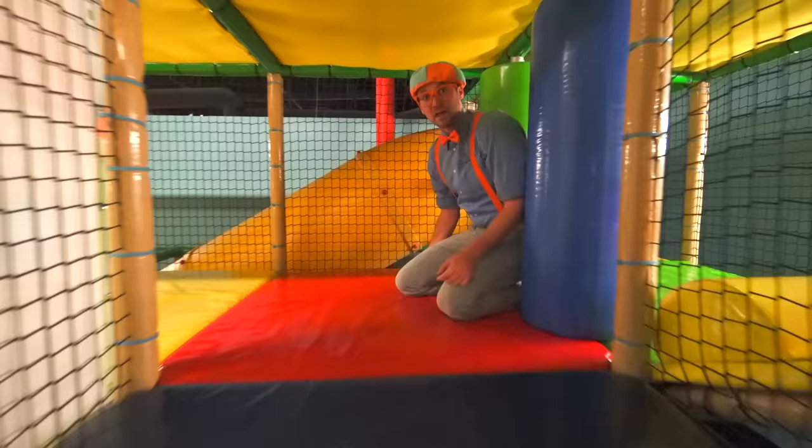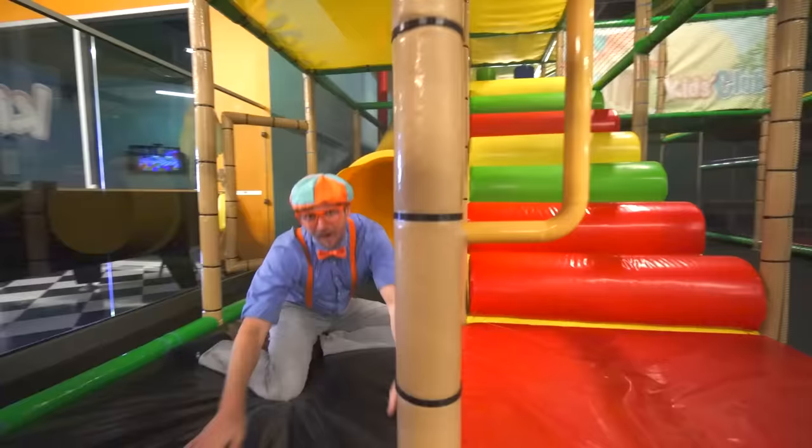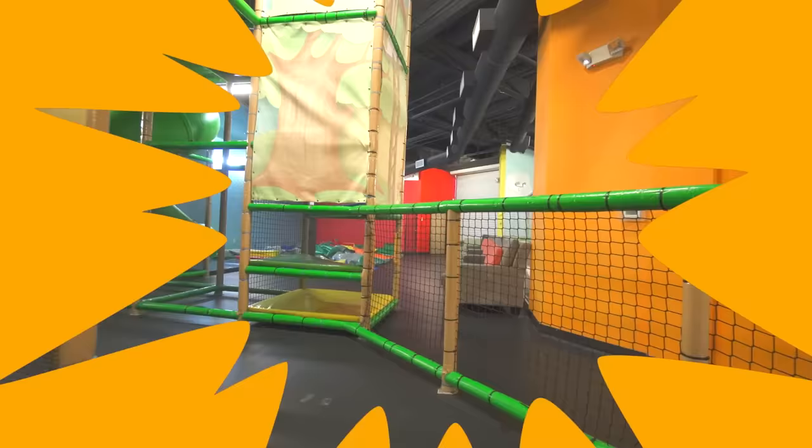Whoa, there's a yellow slide right here. Okay, I'm gonna go down the slide. You meet me at the bottom, okay? Ooh. Bye! Okay, here I come. One, two, three. Whoa! Oh, that slide was so fast! Okay, let's see what else there is. Whoa!